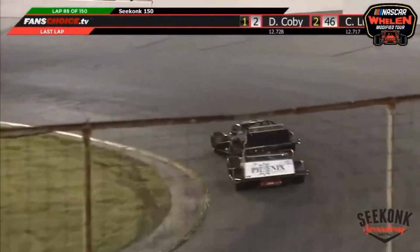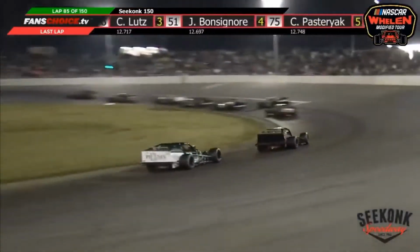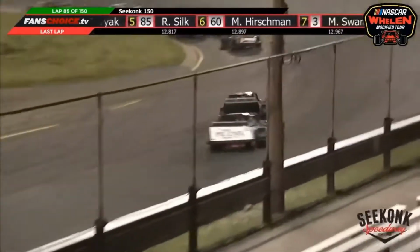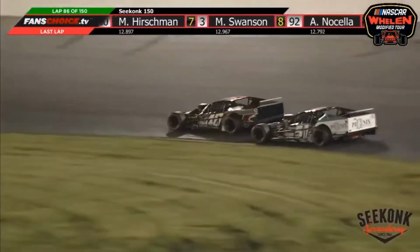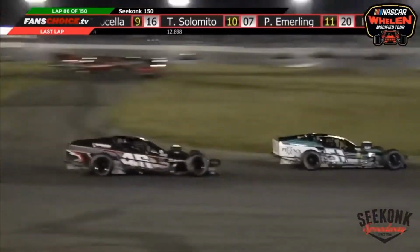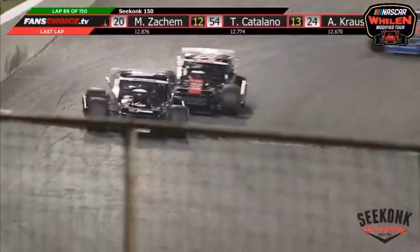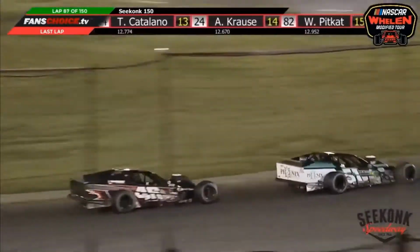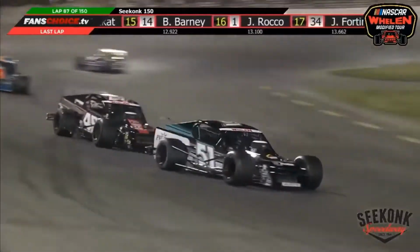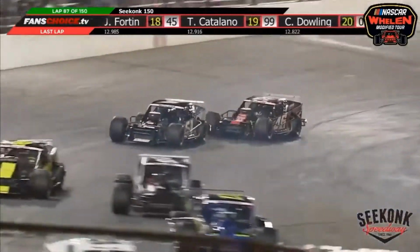Lutz continues to try to shake off Bonsignor, kind of like a dog who has fleas, but he can't do it. Bonsignor continues to work his magic, trying to work him over. High, now low. Here comes Bonsignor. Car number 51, going, gone. Justin Bonsignor has moved into the runner-up spot. Heavy traffic up ahead. But will the lap cars work to the advantage of Colby, or will they work to the advantage of our second place runner?